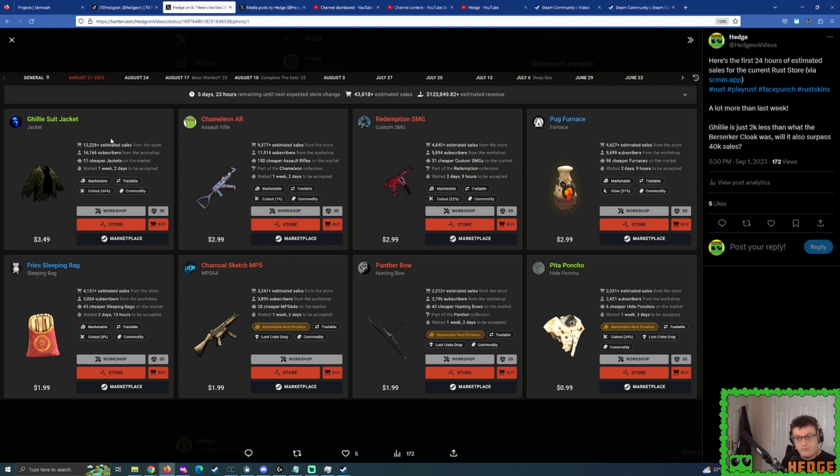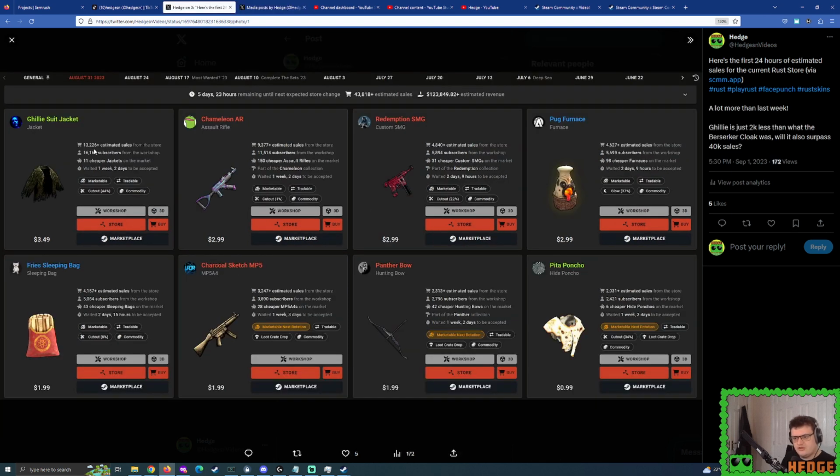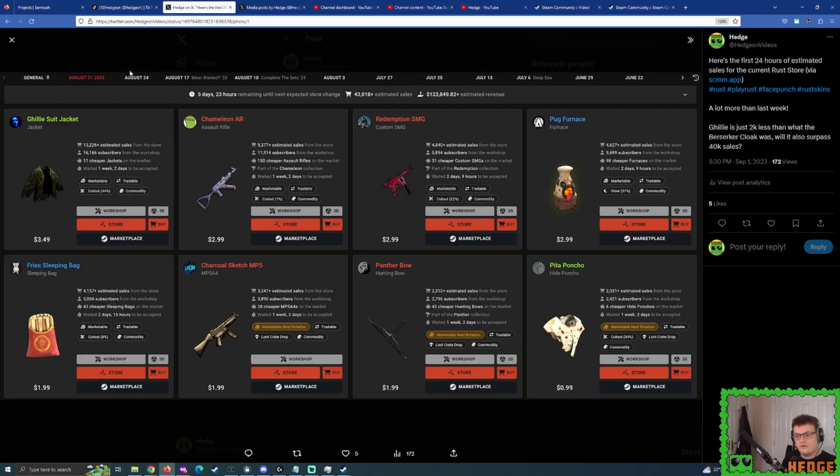Now, why am I immediately talking about this? Well, if you compare it to the certain jacket that we saw literally just 2 weeks before this, the Berserker Cloak, well, that had just around 20,000. So it is a bit short in comparison to that, but it's still quite a lot of sales. So just to quickly point out, Berserker Cloak basically had around 20,000 sales after just 24 hours, whereas this at the moment has just over 16,000 sales.